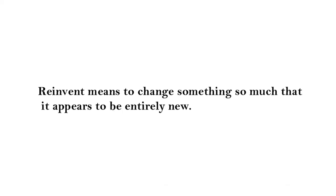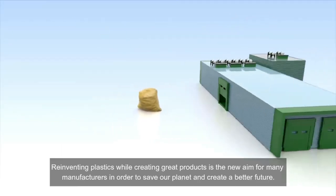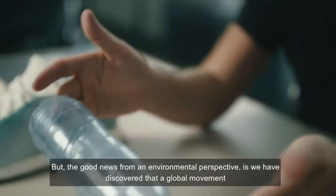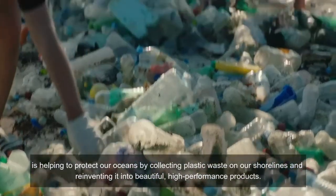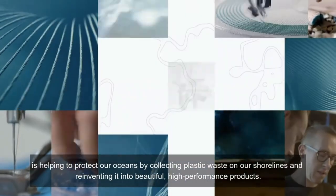Reinvent means to change something so much that it appears to be entirely new. Reinventing plastic while creating great products is the new aim for many manufacturers in order to save our planet and create a better future. The good news from an environmental perspective is we have discovered that a global movement is helping to protect our ocean by collecting plastic waste on our shorelines and reinventing it into beautiful high-performance products.